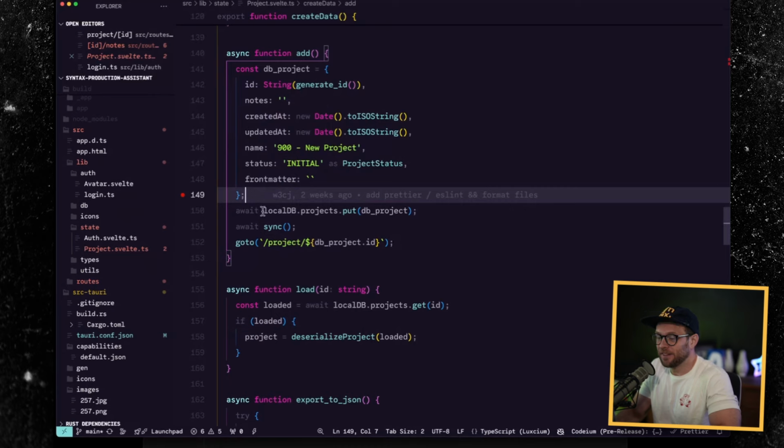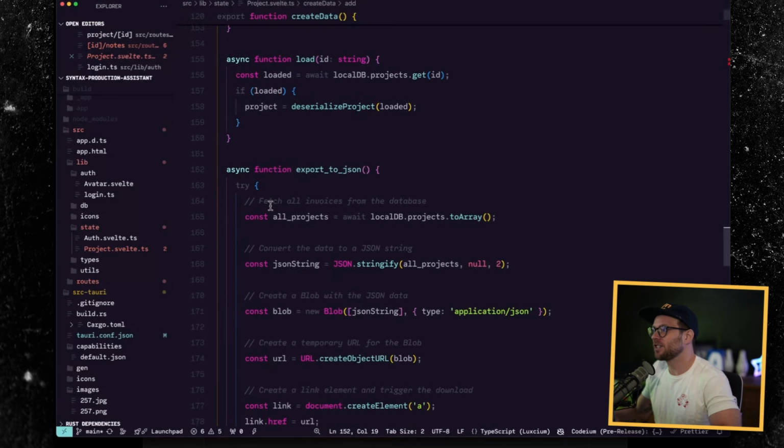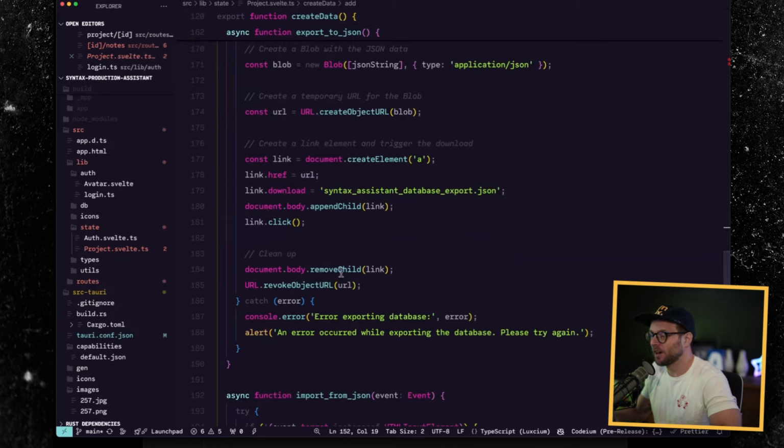Yeah, it's a reactive database. Like the whole database is reactive. Totally. And if you're looking at it, it's as simple as literally writing local db projects.put. Like that's it. You just put your data, then it's in the database. We did have to do some serialization stuff for dates. Other than that, nothing too crazy.